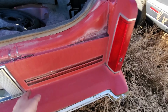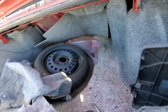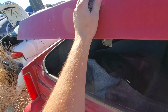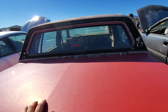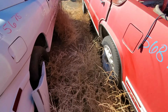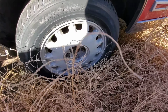Got some horizontal bar reflectors, vertical tail lights, which is interesting. Pretty basic back here. I don't even see a CD changer or anything. Nope. Ew, might have to take that. I just might. Little ET phone home third brake light. Oh, these weeds are just annoying. I'd love to have seen what the hubcaps look like.